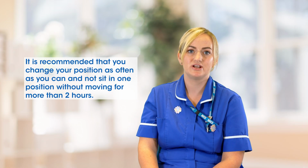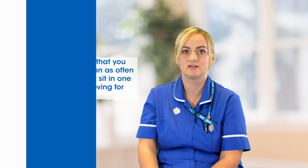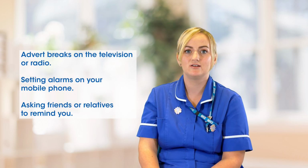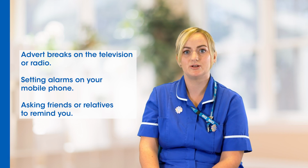If you are sitting in a chair, it's recommended that you change your position as often as you can and not sit in one position without moving for more than 2 hours. You may find it useful to find something that will remind you to move, for example, advert breaks on the television or radio, setting alarms on your mobile phone, or asking friends and relatives to remind you.